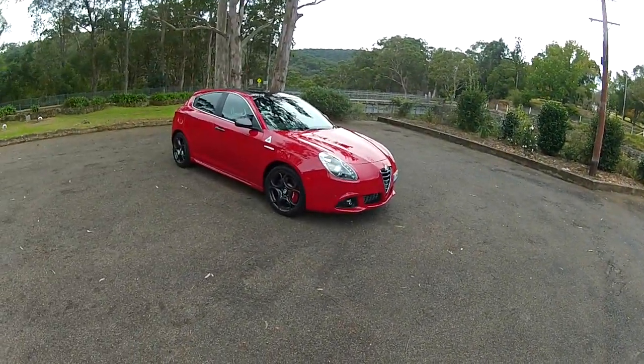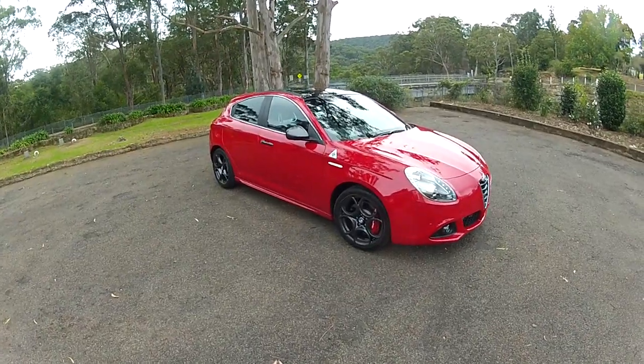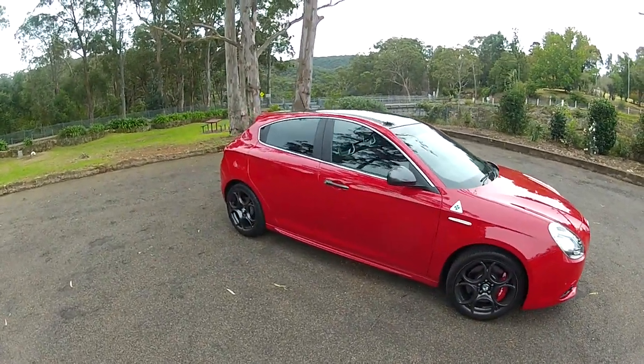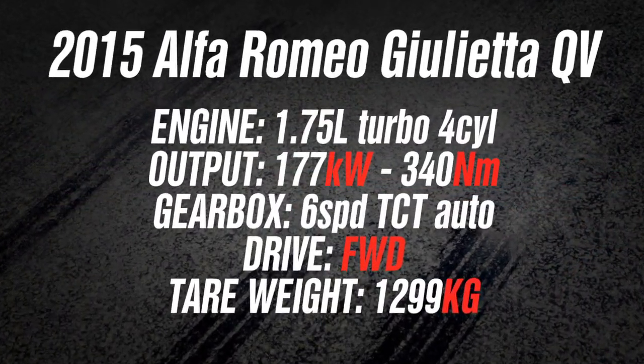Hi everyone, this week we're testing the 2015 Alfa Romeo Giulietta QV. So this is Alfa Romeo's high performance hot hatch. It's going up against vehicles like the Ford Focus ST and the Volkswagen Golf GTI.